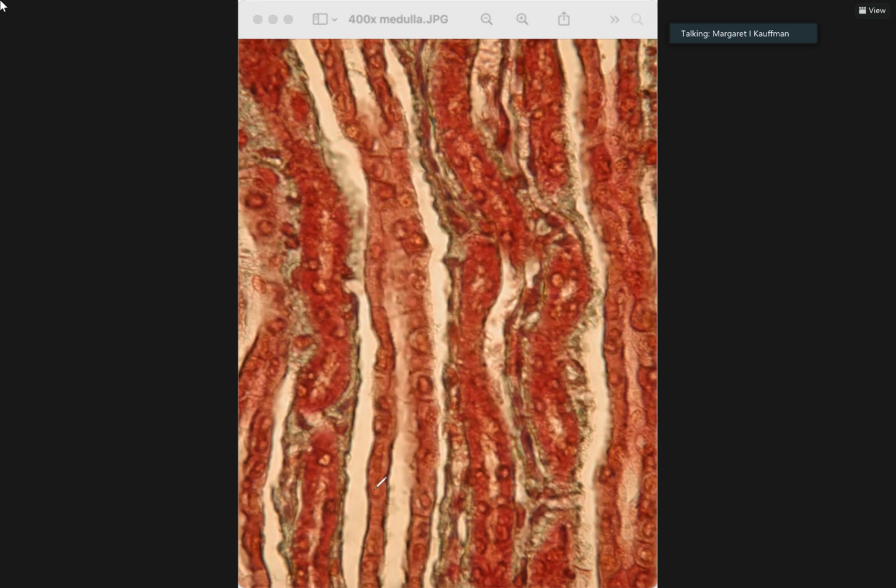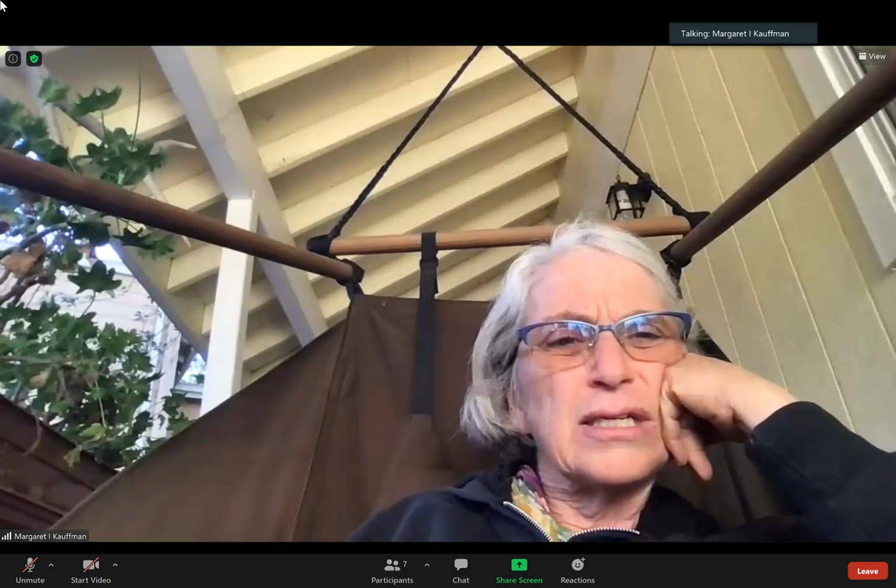This is the descending loop. And these are collecting ducts. This one looks really nicely cuboidal. You can even see the edges in between cells. So vasa recta is not really shown here that I see. This looks pretty empty. There's probably another thin loop with just trash in it. I don't see any vasa recta on this one. Let me go away. And there's another medulla. Here it is.